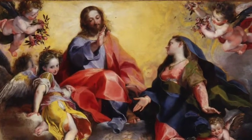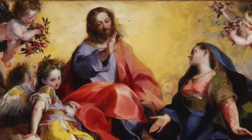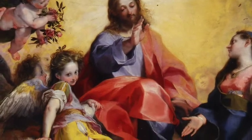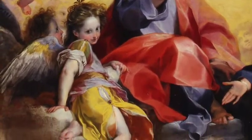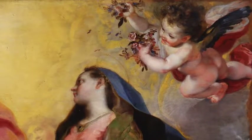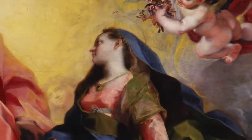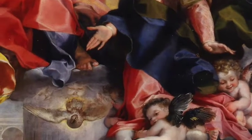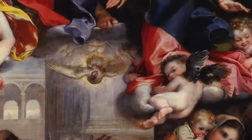On the top, we see Jesus Christ sitting on a cloud, surrounded by 4 angels, 2 sitting at his right side on the same cloud, and 2 little angels flying and holding roses. A little lower on the right side, we see the Virgin on a cloud, supported by 3 sweet angels and the white dove of the Holy Ghost.